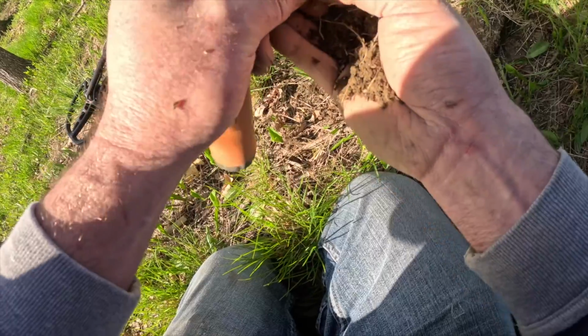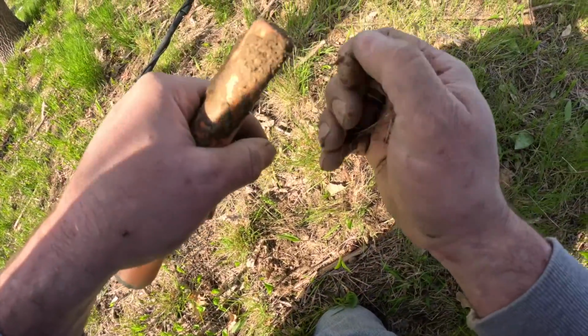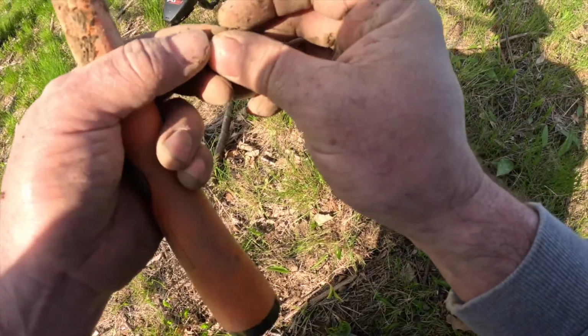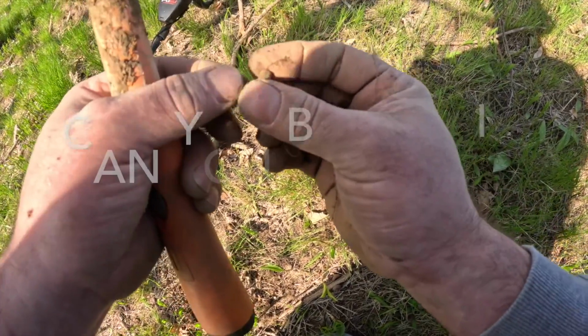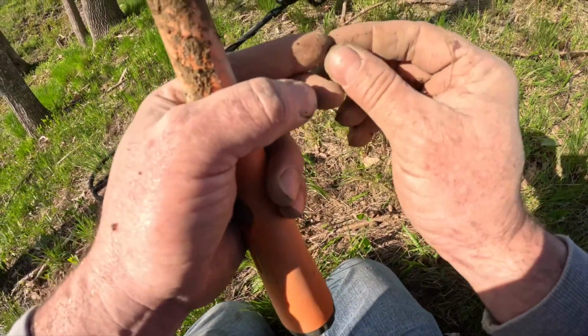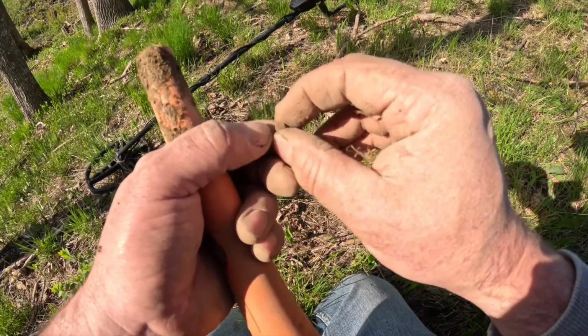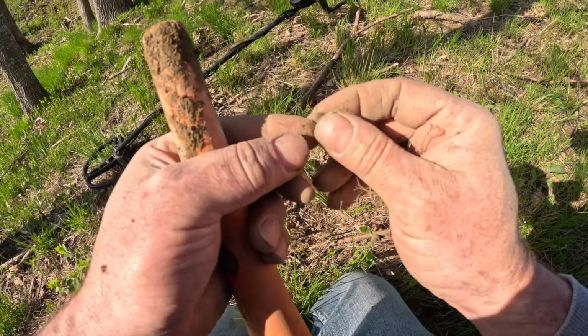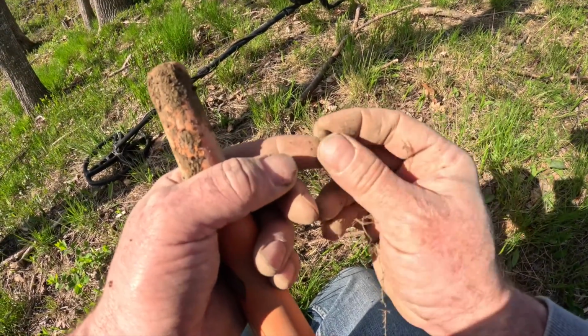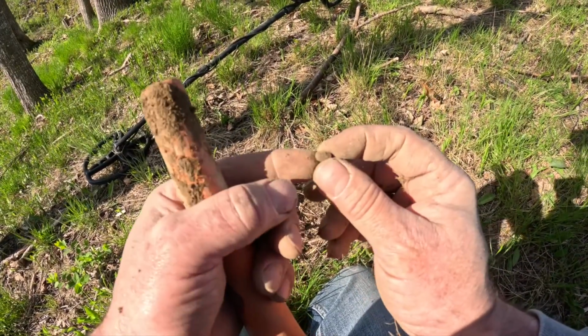Oh wow. No way. It is that. Can you believe it? Looks like another old musket ball or bullet, or maybe even a piece of jewelry, potentially fishing equipment, but that's insane.